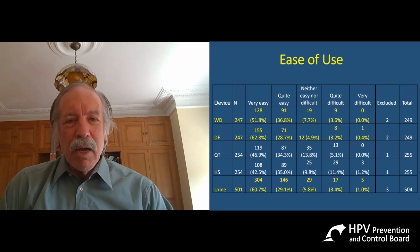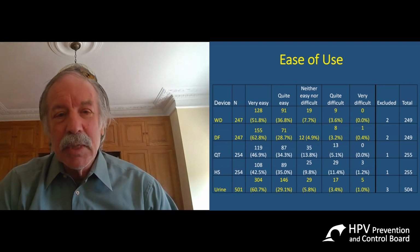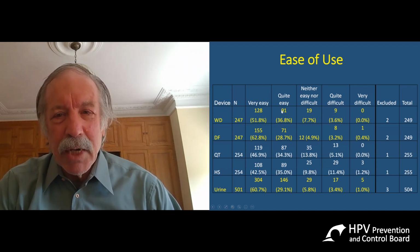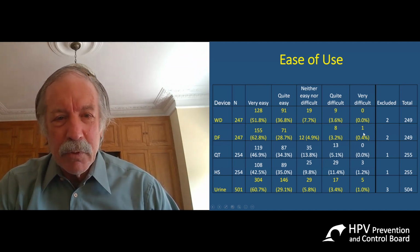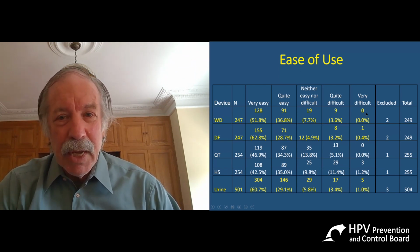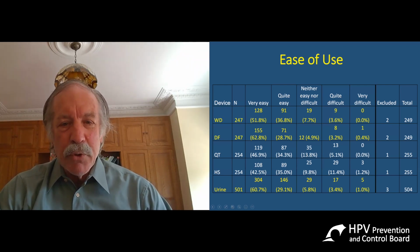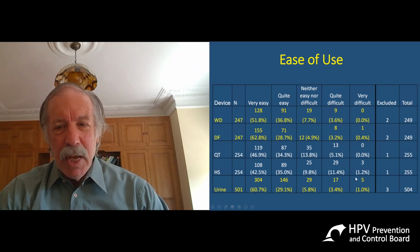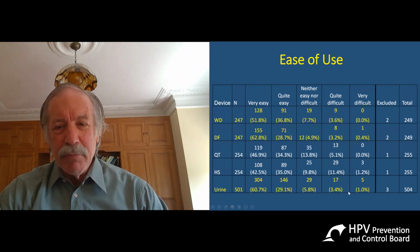So just moving on, there's more detail on that in the paper, but we asked the women what they thought about these tests, and basically ease of use was considered to be quite high, particularly for wet Dacron and dry flock swab. Only one woman found it difficult. For the flock swab, none found it very difficult, and about 3 to 4% found it quite difficult. Most of them found it very acceptable. The same was true for urine, where about 90% found it either very easy or quite easy. 5 out of the 501, this is a double sample size, or 1% found urine difficult.